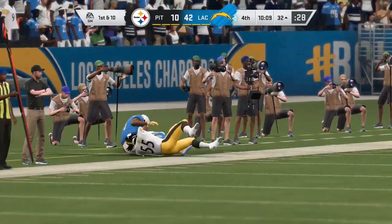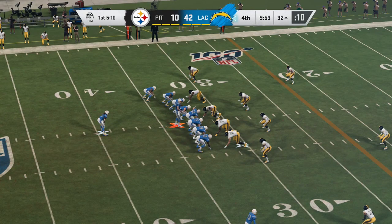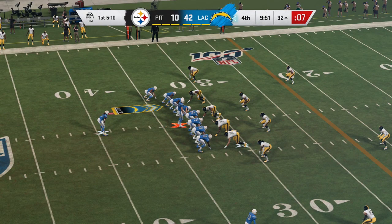Doesn't matter whether they've scouted it or that they think he's going to get the ball. He has a knack for finding his way open and completing the connection. From the 32 now, here's first and 10.